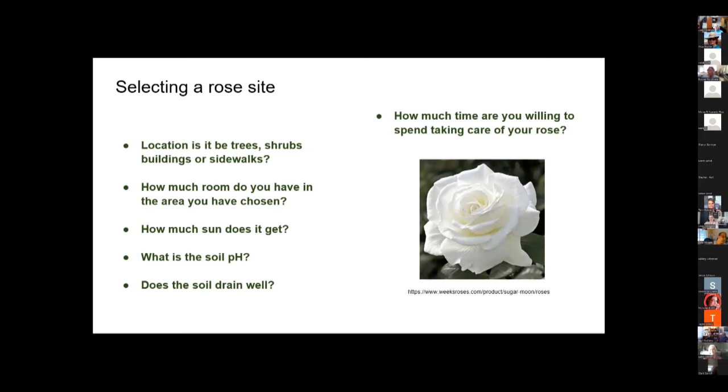Then the next thing, and this is very important, how much sun does it get? Even if you say a rose can grow in shade, it still needs at least 6 hours of sun, period. Roses do not do well in shade. They don't bloom, they're more disease prone, and they get leggy. You get lots of stem, but nothing else. And another one that you need to think about is soil pH.